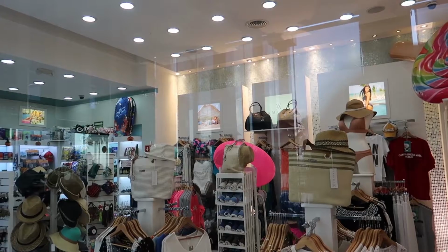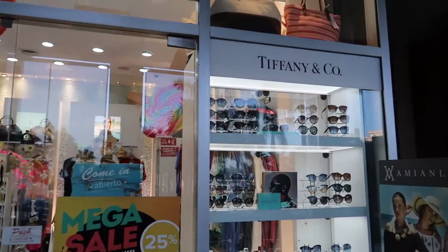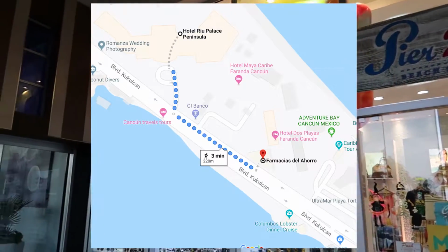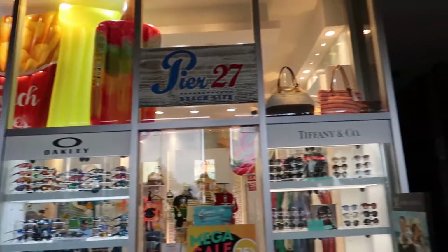Also, if you forgot anything like sunscreen, bug spray, things like that, they have some here as well that you can grab. Another thing we noticed is that if you go outside the resort and turn left and walk about 2 minutes down the road, there's a pharmacy that has everything you need as well. It might be a little bit cheaper than on resort here.